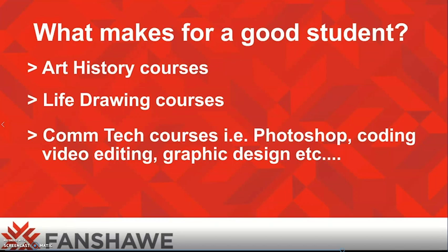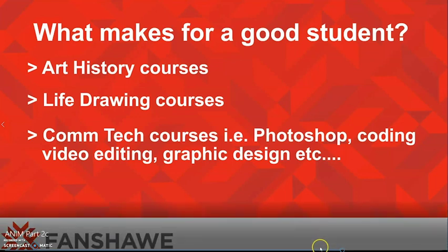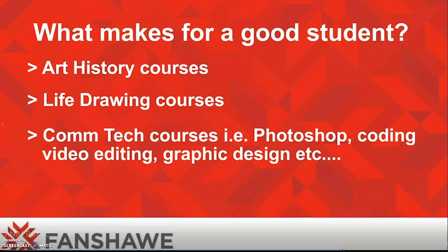That way, when we throw a new application at you, you aren't frozen by fear by having to learn something new, because you're already used to it. So as much as you can do as far as digital applications, the better.